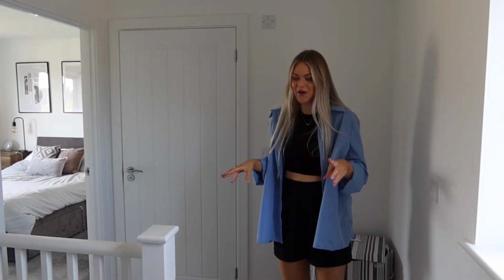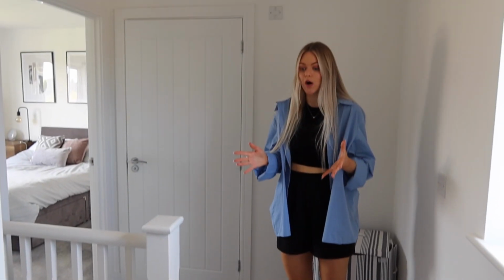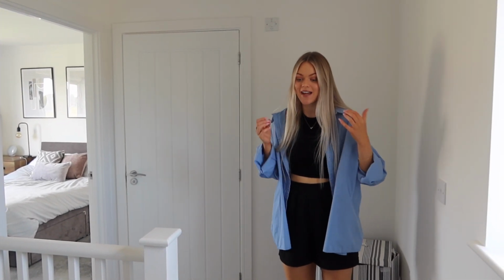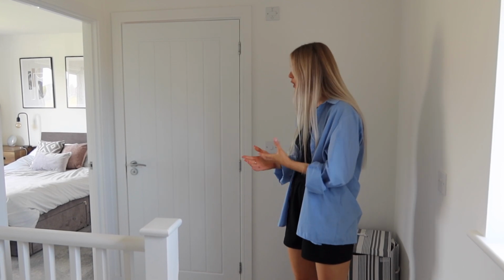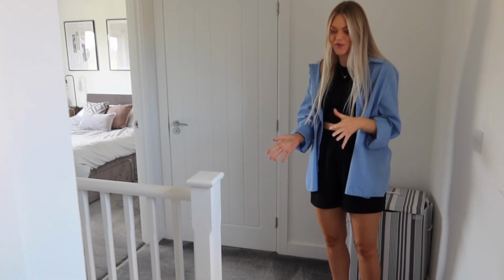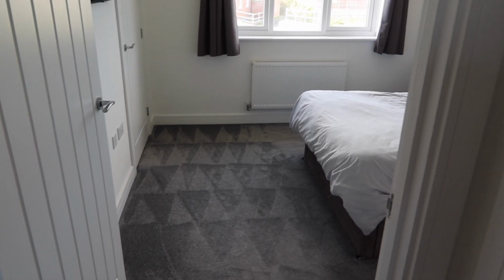So first thing to note when we come upstairs is the carpet. So we actually had to pay for this carpet when we first moved in, because our house didn't come with carpet, and it was probably the best carpet we ever chose because it stayed so fluffy and just so nice for the past 2.5 years that we've been here. So yeah, really happy with how the carpet is staying. We can get these really nice carpet lines in it as well, which I'm obsessed with.